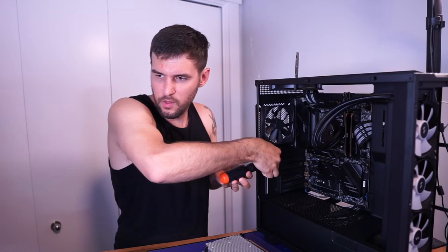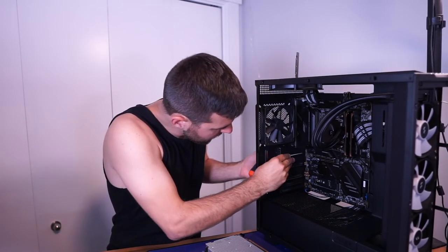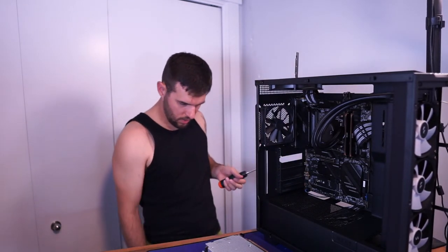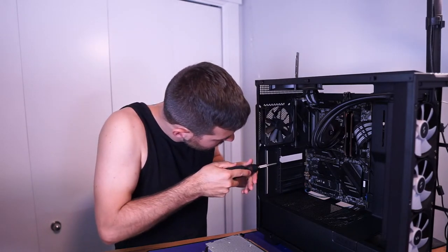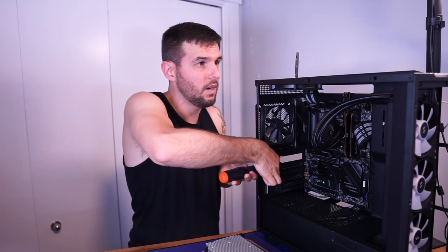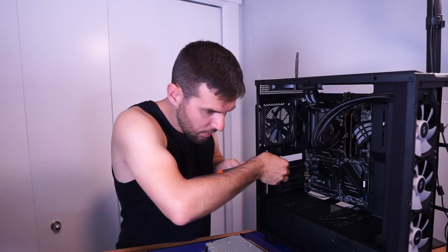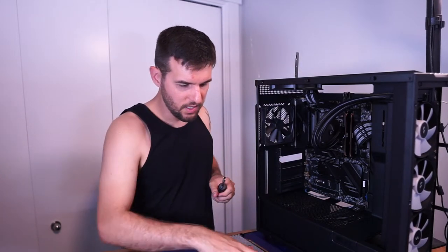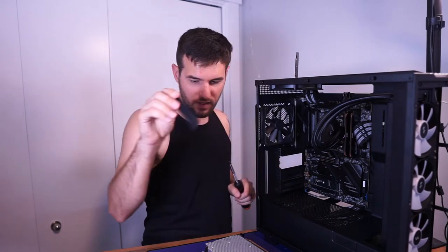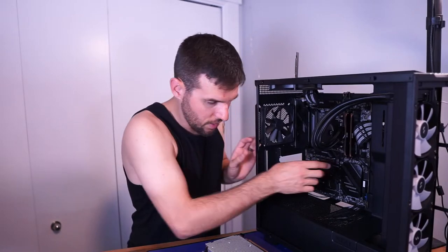You're doing good? I'm doing good, man. This build is turning out real, real nice. I'll show you the top and front panel once I get this GPU in. Because I actually did some custom paint work on the top and the front and the power button to go with this kind of black and silver theme. So we've got silver on this GPU, we've got silver on the cables, and then we've got the silver on the case itself. So I think it's gonna come together real nice.